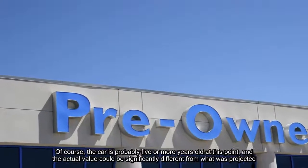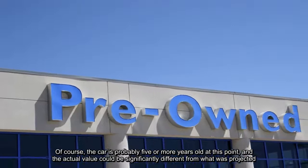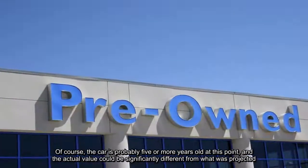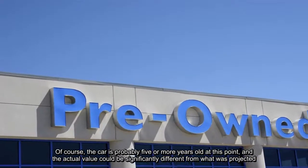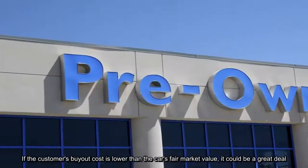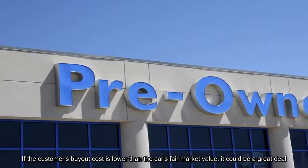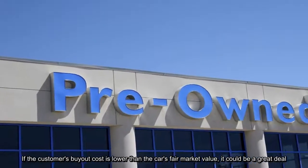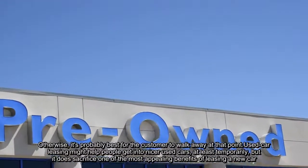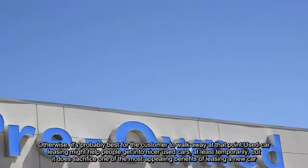Of course, the car is probably 5 or more years old at this point, and the actual value could be significantly different from what was projected. If the customer's buyout cost is lower than the car's fair market value, it could be a great deal. Otherwise, it's probably best for the customer to walk away at that point.